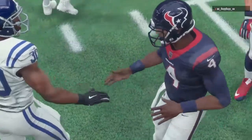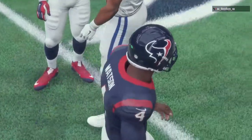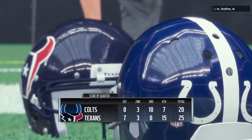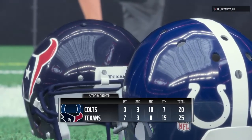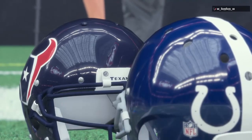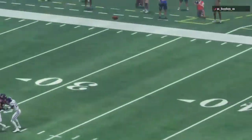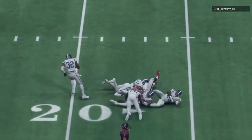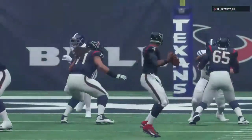So for Houston, the win means they'll finish the first half at a respectable 5-3 record. And they will hit the road next week to take on the Los Angeles Rams. Meanwhile, for Indianapolis, their season is on life support somewhat now at 3-6. And they'll look to get back on the beam next week as they host the Pittsburgh Steelers.